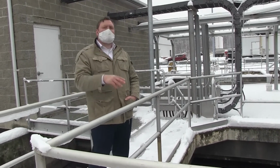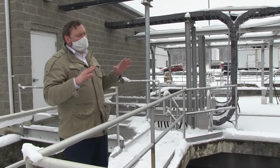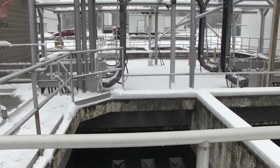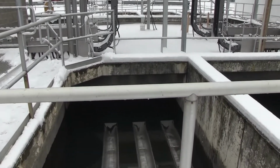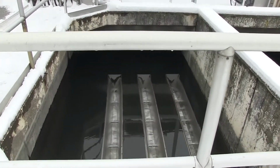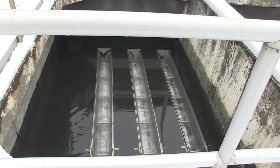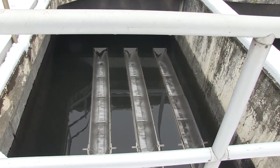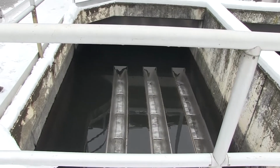All right, so final step of the process. After the secondary clarifiers, the wastewater, final effluent at this point, comes to the head of these tanks, and it ends up going through a disinfection process. There's a couple different ways to disinfect. The method that we have on site here is ultraviolet, UV, disinfection. Ultraviolet disinfection doesn't necessarily kill the bacteria. It ends up deactivating the DNA so that it can't reproduce after it leaves the facility.